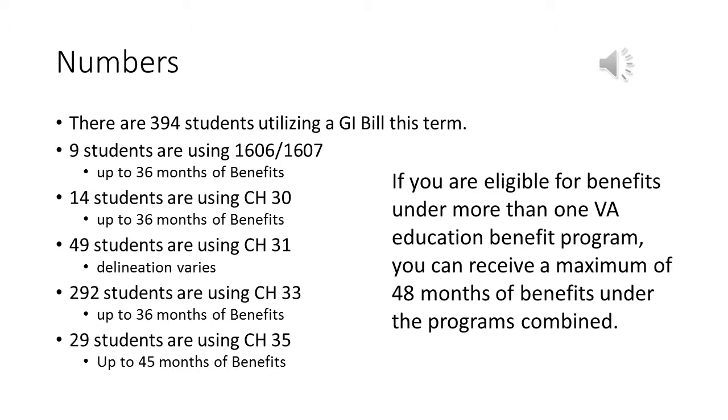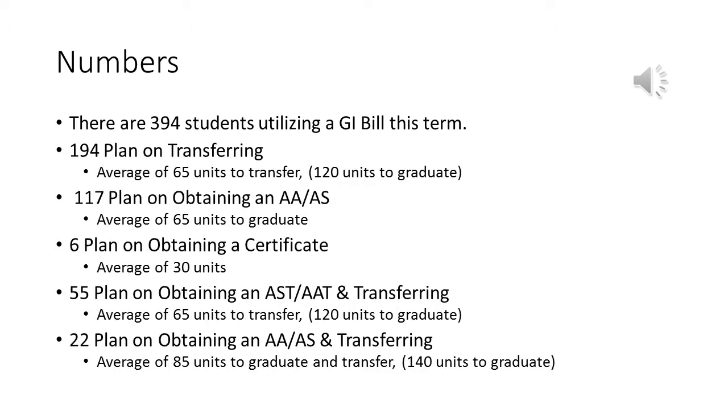You can actually extend your time using different methodology for Chapter 31. Chapter 35 already has 45 months, and that's significantly more than the other chapters do. So again, we're going to be looking at 1606, 1607, Chapter 30, Chapter 33, which has 36 months of educational benefits. And again, here's a breakdown of the population of the students utilizing the VA educational benefits at Long Beach City College at this time.